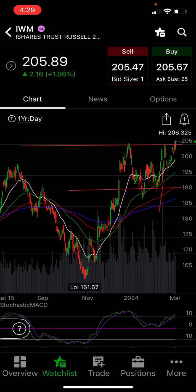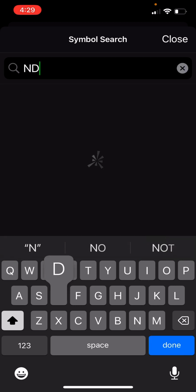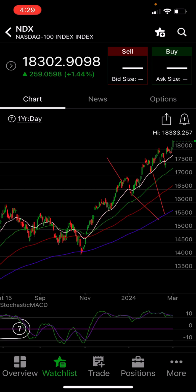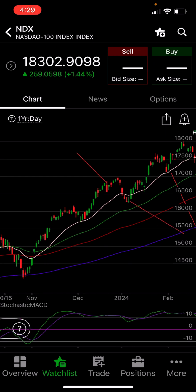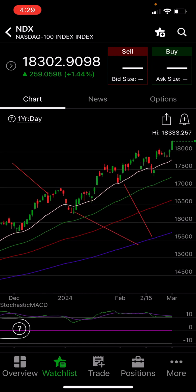Let's go look at the NASDAQ, NDX, for all my QQQY people. So, again, this 20-period moving average has been pretty important, but as we see here, NDX has more volatility than SPX, so we do dip below it. So you can't use the 20-period moving average here as a guide to when something evil is going to happen.